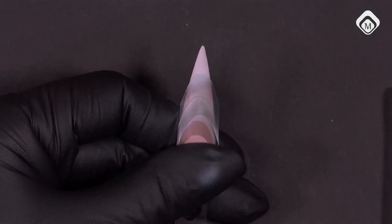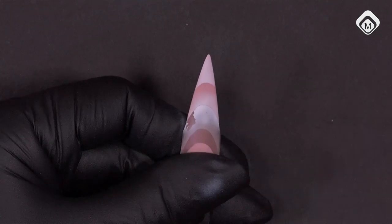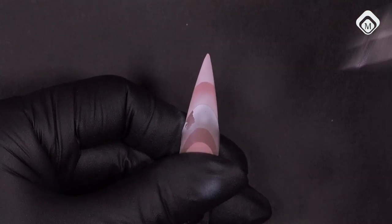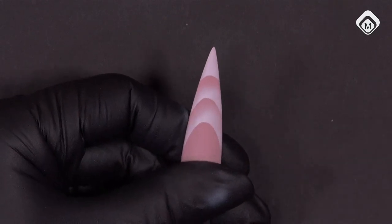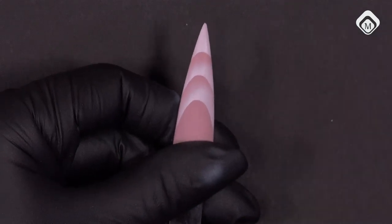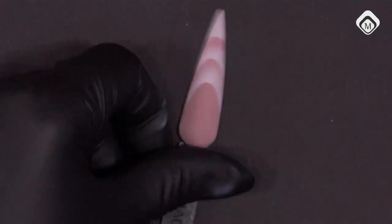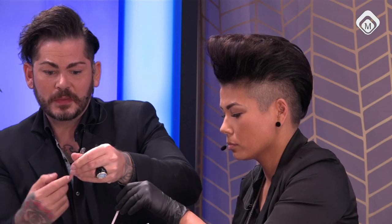Like this. So now I've sprayed all of my white. This is already very cool. I just have to see it in real life. Yeah. How cool, it's very cool. It's really beautiful. And easy. Super.